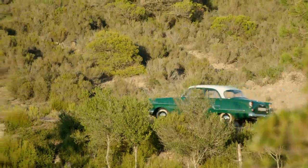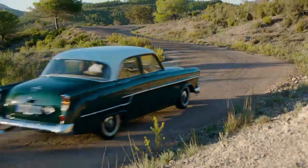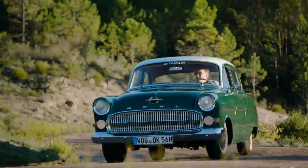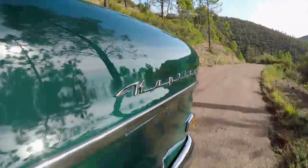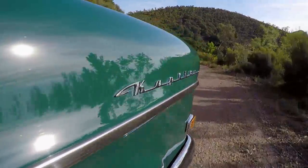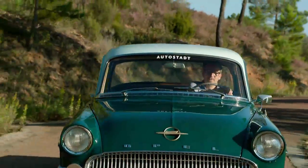Just as in the pre-war years, the Kapitän of the 1950s quickly secured its place as the best-selling German six-cylinder car. In 3 years of production, this version alone found exactly 92,555 buyers.